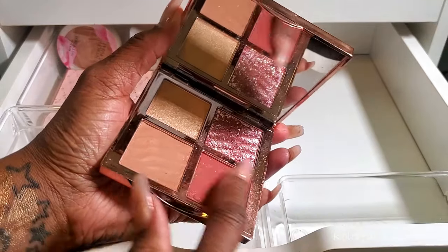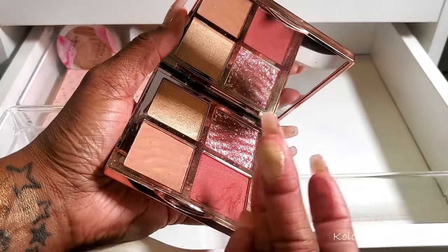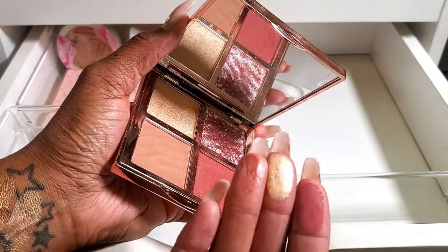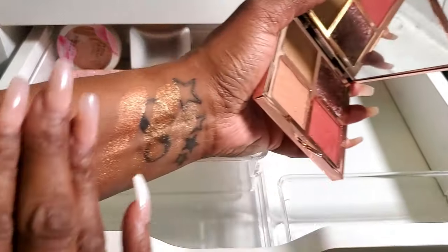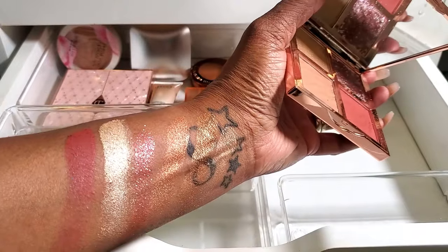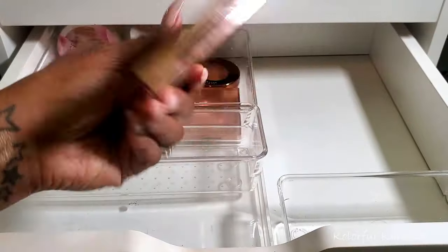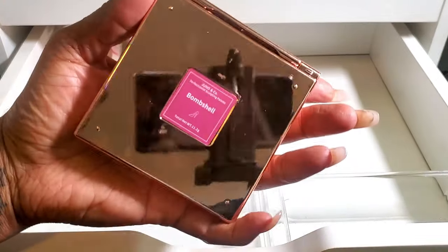I typically use it for the blush because I love this shade of blush. The highlighter, and even occasionally the sparkly highlighter. I don't even know if Juno & Co. is still in business, but child, they came out with a beautiful palette, as you can see. Gorgeous. Love this.